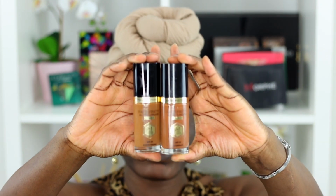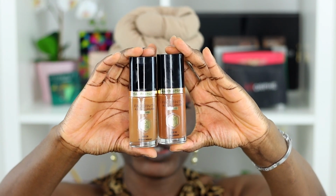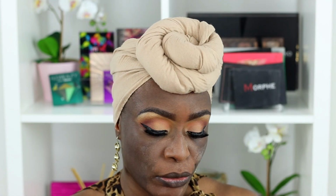Then I'm going to go in with my foundations. I'm using the Max Factor Facefinity foundations in the shades Warm Chocolate and Hazelnut. I couldn't quite find my exact shade, so I'm just mixing them. I actually really like this. It's meant to be a 3-in-1 foundation. So it's got in it, what does it say? Primer, concealer and foundation. It's got a beautiful finish.